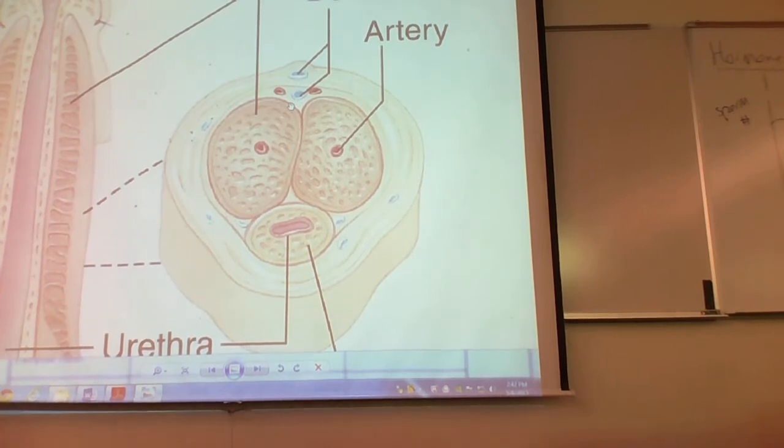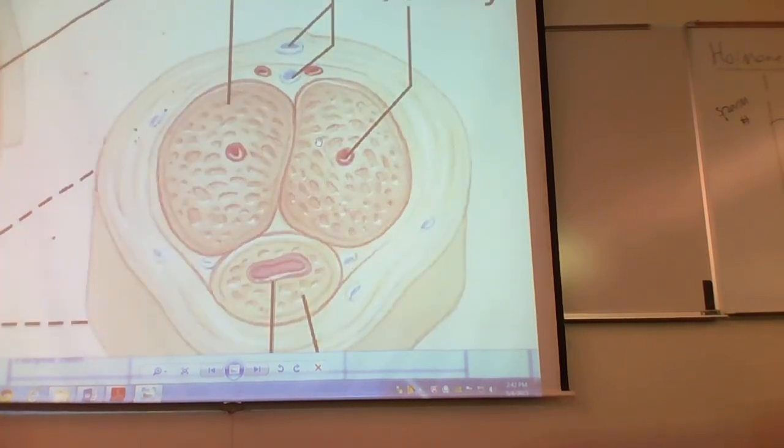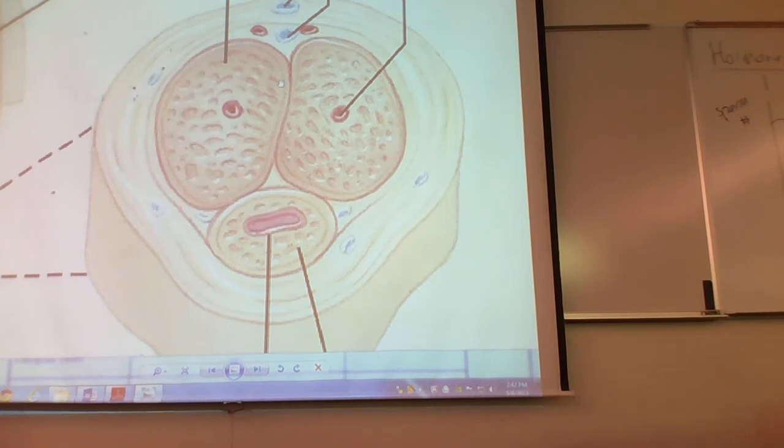There's another vein that comes down. They don't show it. There's another vein down here. Oh, it's venous blood, not arterial. I'm sorry, artery. Yeah, all good. So basically, an erection is the difference between the blood going into the penis and the blood leaving the penis, and the size of the vessels determines that difference. Wow. That's all there is.